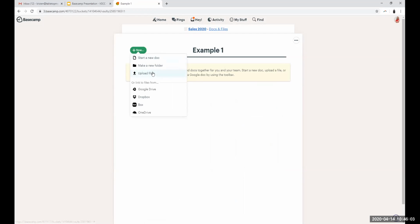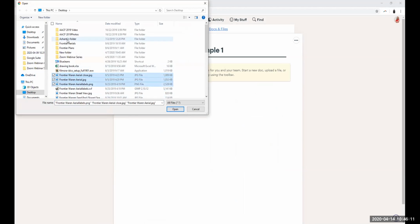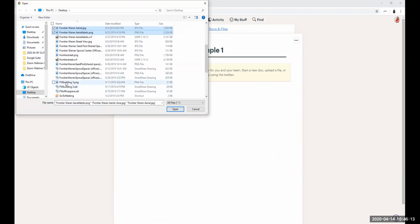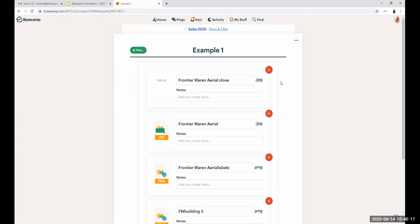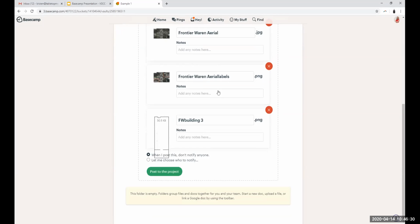So what you need to do is upload a file or start a new document. So I'm going to upload a file. So maybe I've created something on my computer. So I'm going to upload all of these different photos and Word docs that I have in here. And I'm going to open. And then now it will upload all of these photos that I have and Word documents, and I can add notes to each one. So I'll just type XYZ as an example. I can add a little note if I needed to on that document.